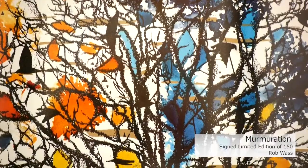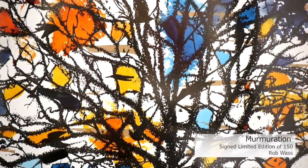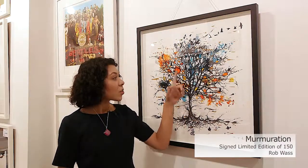The heavy use of black from the trees and the starlings really contrasts against the brighter pockets of colour. His work is about control, movement and trickery, making static work appear in motion. For example, the starlings twisting around the tree.